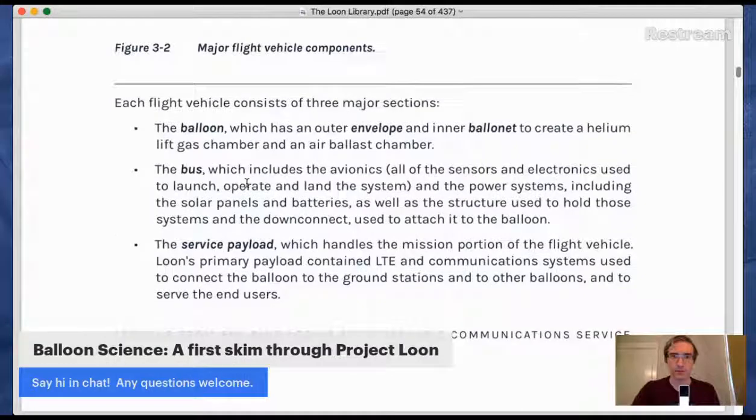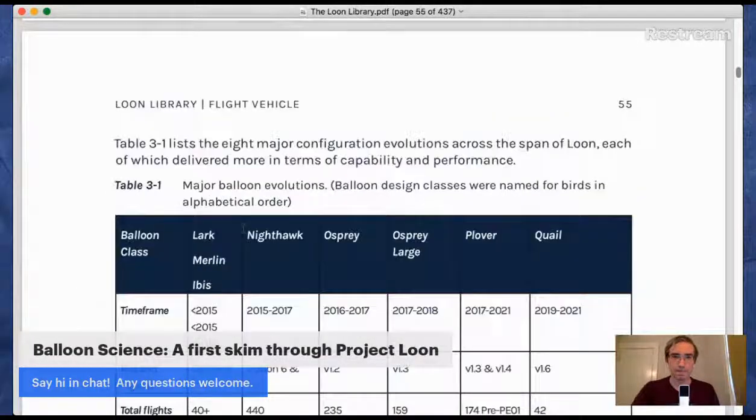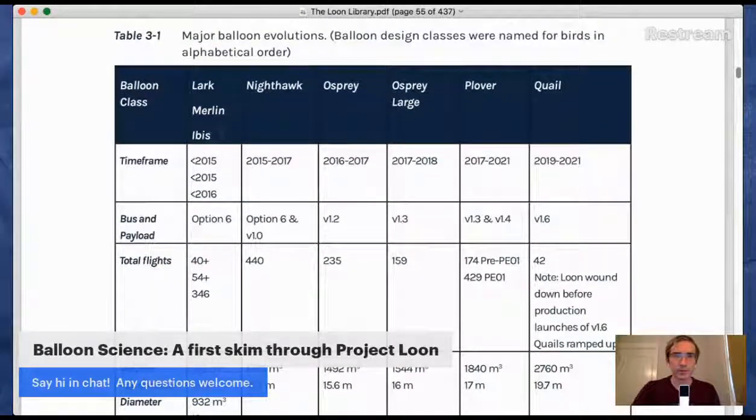The bus. I don't recall us ever calling it that. But it does make sense in the general spacecraft terminology. Major configuration evolution. Lark, Merlin, Ibis, Nighthawk, Osprey. I forgot about Nighthawk. Osprey, Osprey Large, less creative. Plover and Quail. I started when we were working on Merlin.